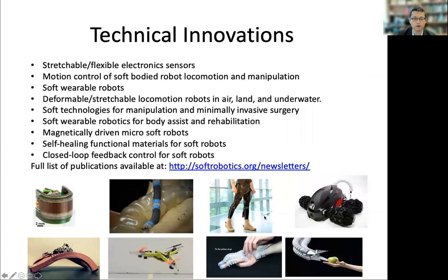Just to give a few examples of technical innovations that we saw in soft robotics research, we have a lot of research in the context of electronics and soft sensors by using stretchable and flexible materials. There is lots of research associated with soft body robots for locomotion and manipulation purposes. And obviously soft technologies are very important for wearable devices, so wearable soft robots are another big trend in this research community. And locomotion in general has made much progress, not only on land, but also in flying soft robots, walking, running soft robots, jumping soft robots, and swimming underwater.